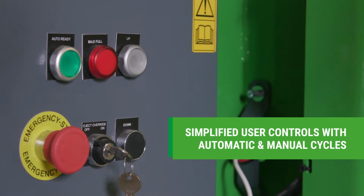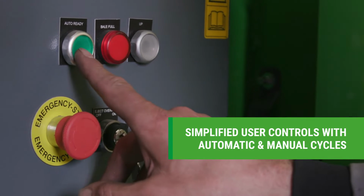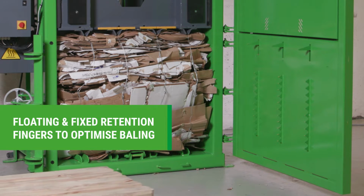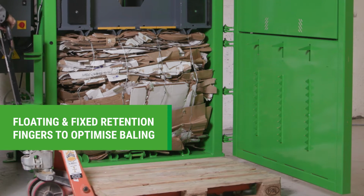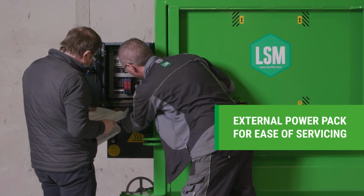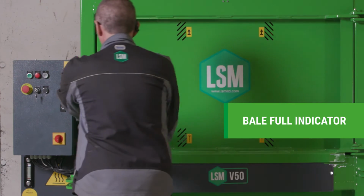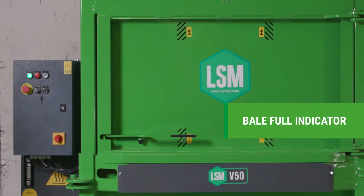The V50 baler features simplified low-voltage user controls for added safety, and automatic and manual cycles for efficiently crushing different materials. The machine's unique configuration of floating and fixed retention fingers helps optimize baling and keeps bales to a neat, standard size, while the power pack is externally mounted on the side of the machine for easy service and maintenance. The bale full indicator helps ensure safe operation at multiple user sites.